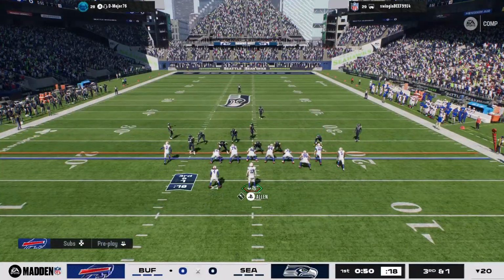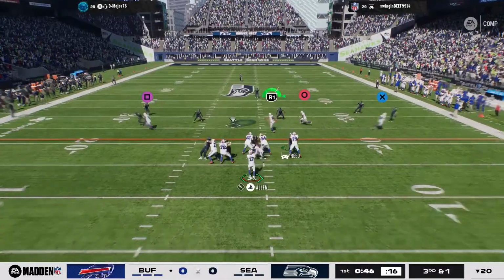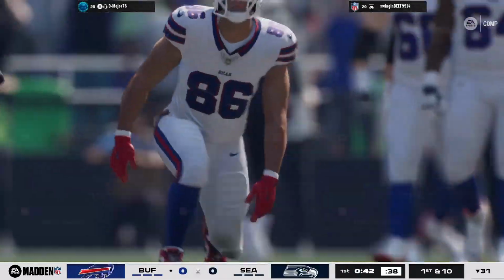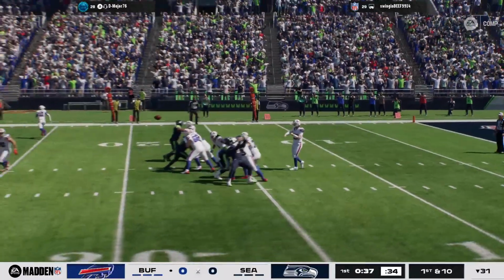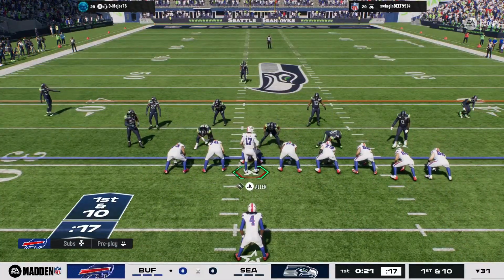3rd down. Operating from the gun, it's Allen. Got a man, that's Kincaid. And he's going to be brought down over the 31. It's a gain of 11 there, and that picks up the first. I know it's early, Brock, but that felt kind of big. A lot of momentum generated from that turnover was about to disappear if they didn't convert.